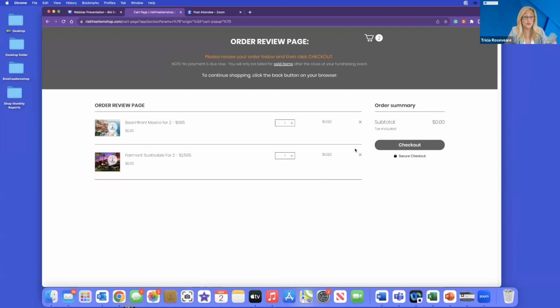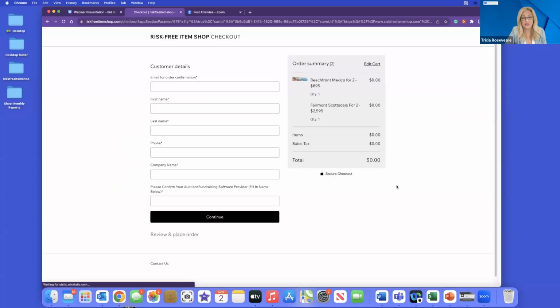This is the order review page. So you can make adjustments here. If you're like, well, I'm not really sure, you can always exit out, right? But you can see that the amount due is 0 because there's no payment. What you're looking at here is the charity cost of what you will pay if it sells. So when you're ready to check out, you just press checkout.